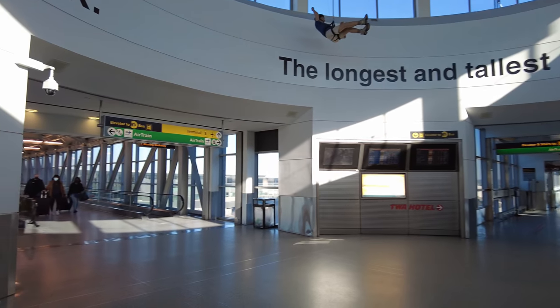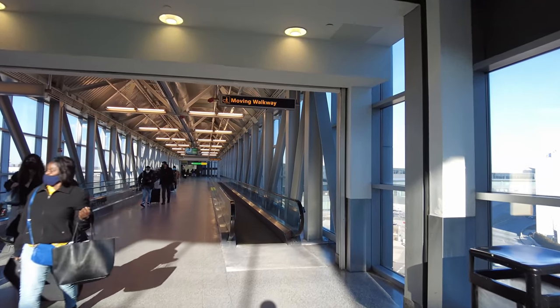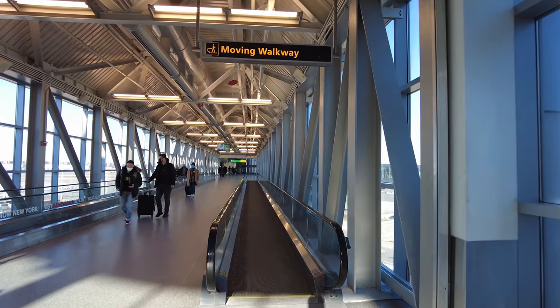All right, so here we go, elevator to MTA bus. We have a moving walkway. Save some time.